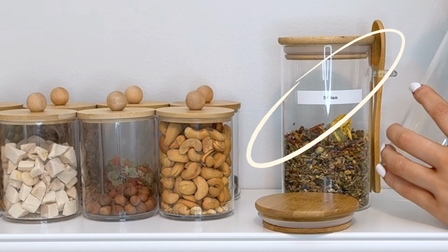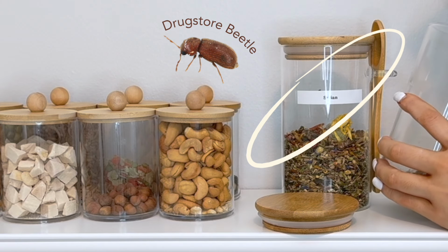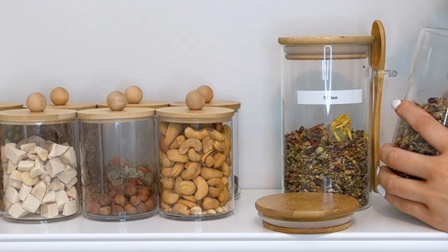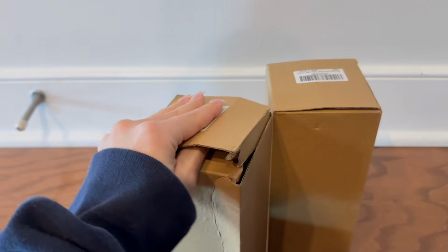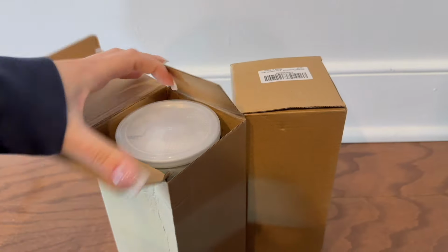And once I identified the bug as a drugstore beetle, I found out those lovely things can fly, which means that everything in that room was probably contaminated. So that's why it took a really long time to fix everything and redo it again. And so I obviously ordered new food. This is the 2nd round of new food since.